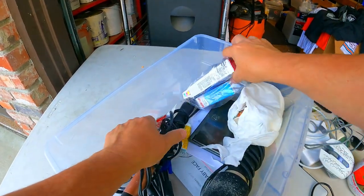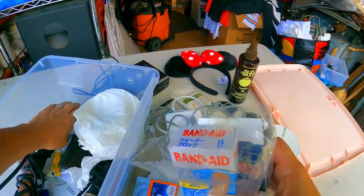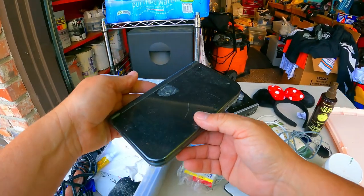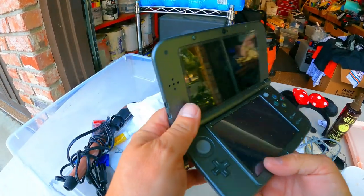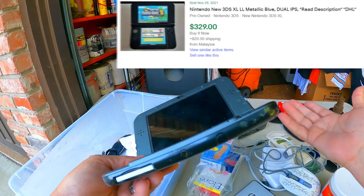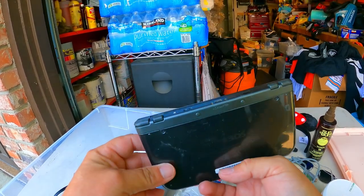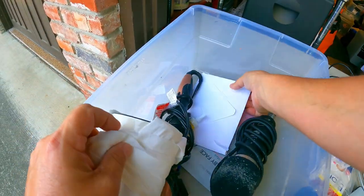Curling iron. Some beauty supply stuff. Oh, what's this? Uh-oh. Oh, get out. This is a 3DS. What the heck? Are you serious? Look at the size of the screen on this. It's huge. There's a 3DS in here. Oh, 2014. This is great. It's a 3DS XL. Yes, I might have to buy a charger cable for that and test it out.